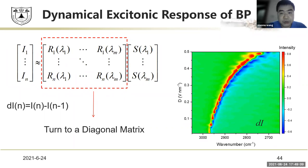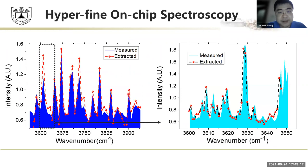Experimentally, we actually get very good, hyperfine resolved on-chip spectroscopy. This is the result we measured for moisture, or water vapor. We can see that the best resolution is about 4 centimeter inverse in wave number, about 2 nanometer in wavelength. To the best of our knowledge, this is the best result achieved for on-chip spectroscopy today.